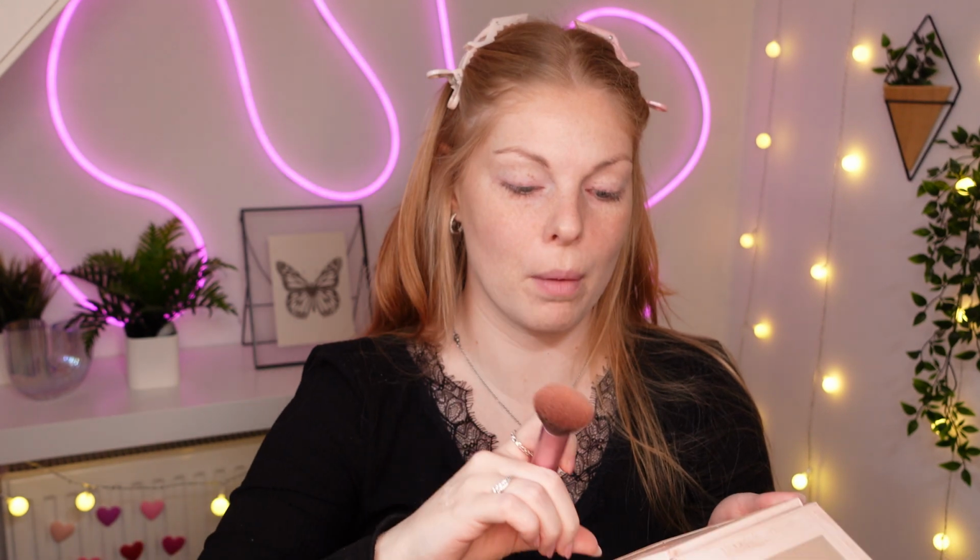With this same palette, I'm going in with the blush. I lied. This is also not an OYE brush, but I use this for my blush. This is in the shade Gatekeeper, which I'm not gatekeeping, by the way. So some blush on my cheeks, working it a little bit more into my hairline. Not really sure why, but that's what I do.